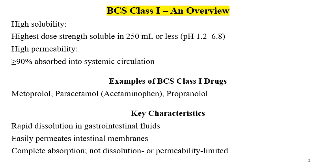Examples of BCS class 1 drugs are metoprolol, paracetamol and propranolol. Many other examples you can find for these BCS class 1 drugs. And BCS class 1 drugs can be formulated into different formulations like immediate release, extended release or sustained release. Comparatively, BCS class 1 drugs are easy to manufacture into the formulation because there is no requirement of solubility enhancement.